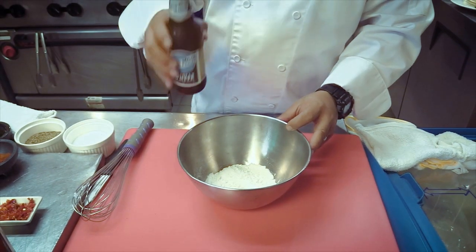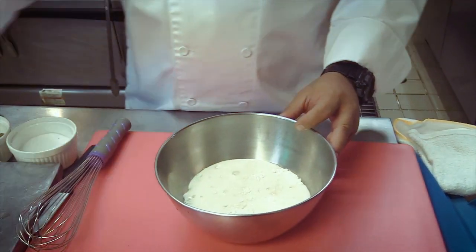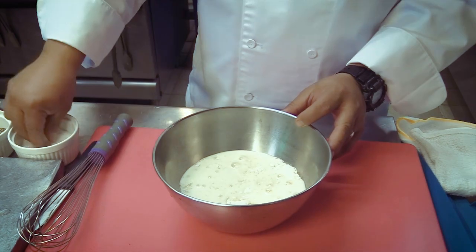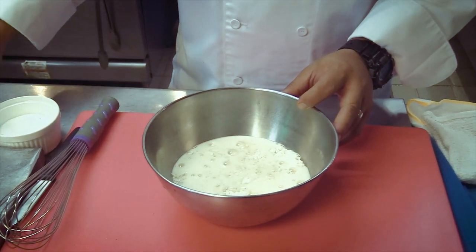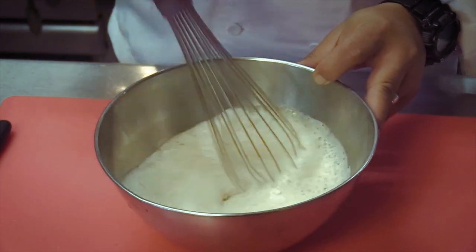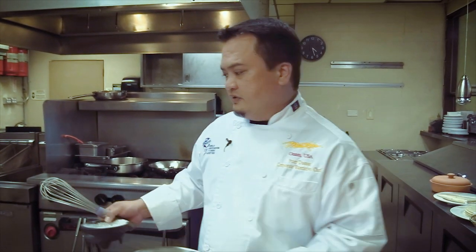We've got Blue Moon beer, which makes for a great beer batter. Got a lot of bubbles, slight sweetness to it. I'm gonna add a little bit of salt and pepper. Give that a quick mix. Check on our marinated beef and shrimp. We'll get that working and we'll fry our fish.